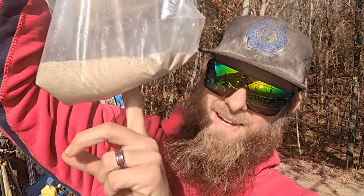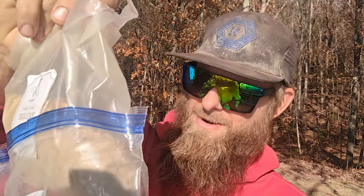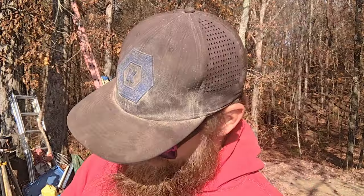So I thought about panning the gold out of here. I'm gonna show you guys. So this is what I had done another time testing to see if there was anything in it, and I didn't find anything. And I still have this left, this large bag here. So I'm gonna go ahead and run through this today with you guys. And as you can see, Coker Creek Deluxe Pay Dirt. So we're gonna run through this and see what we can find.